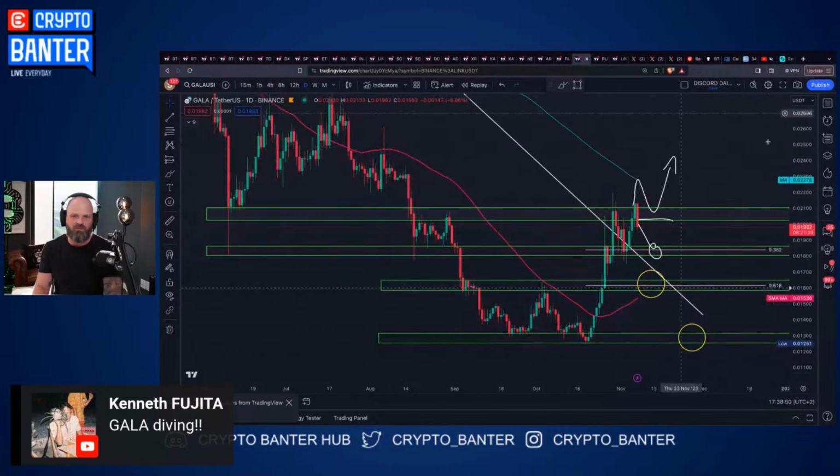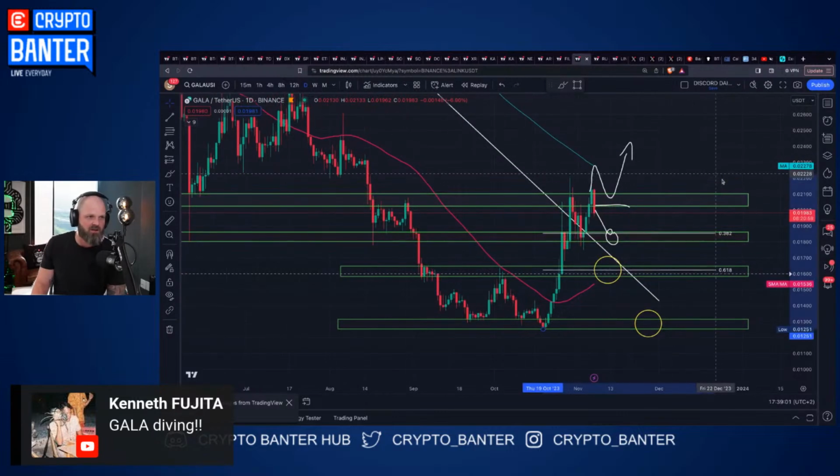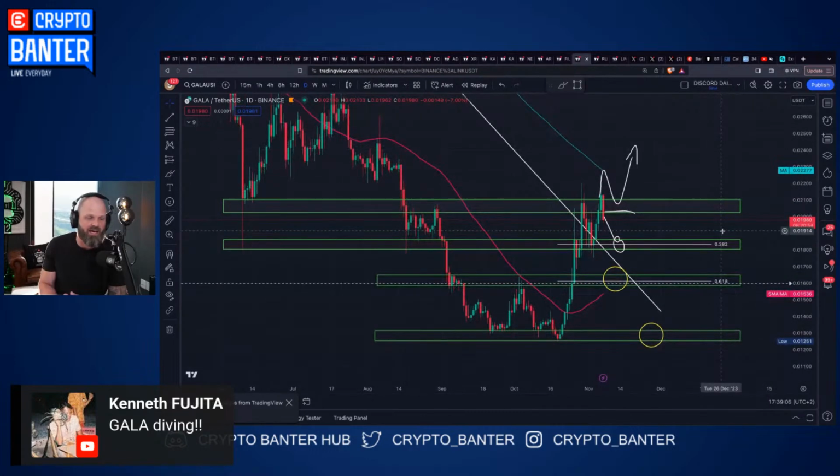Always, guys, when you're feeling a little bit stressed, just zoom out. Don't panic in these situations. We look for our next level, and you look for your areas. So there's nothing to panic about here yet. We've identified these hot zones already for GALA, and a lot of the tokens we go through, we have spoken about them.